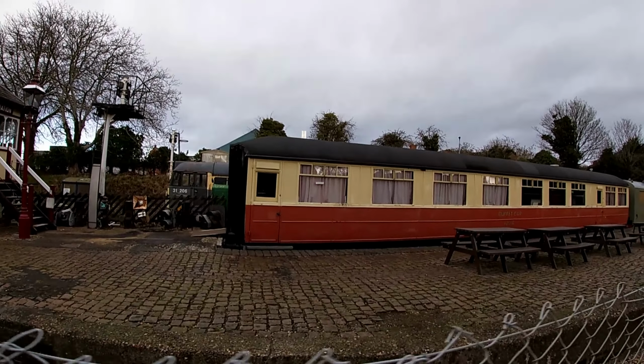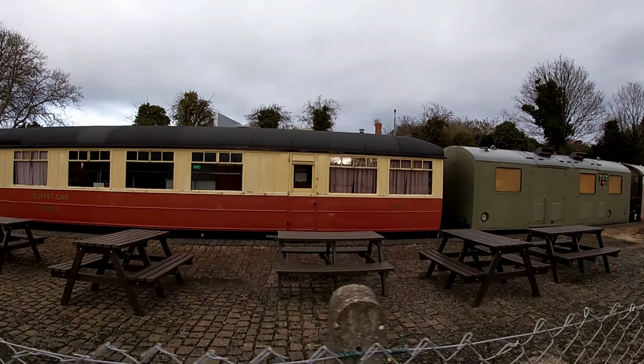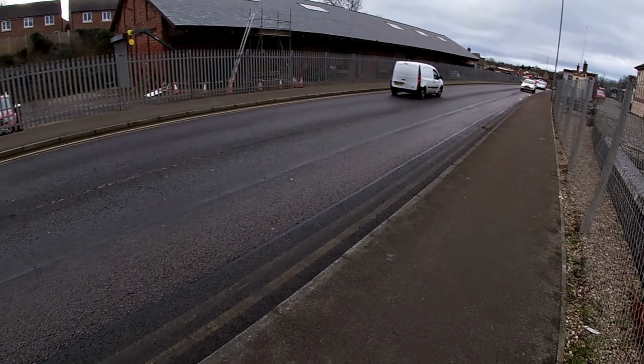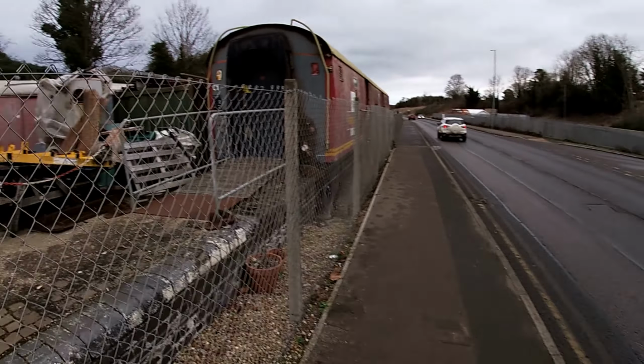Nice. Buffet car. And I do believe this side's part of it as well. So, oh, there's a boiler. Cool. Oh, it is Rushden Goods Shed.